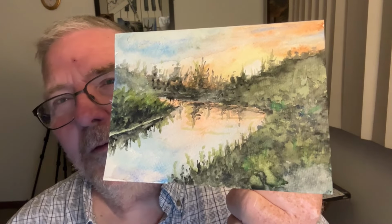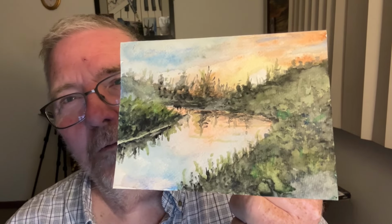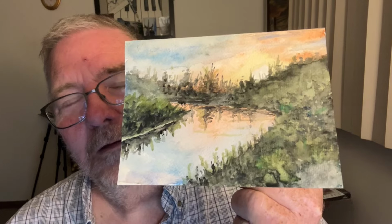I had to do a quick one. You'll find out why, because I had to go. I have to drive in a half hour. I have to head out to the airport. So I wanted to get a quick painting in to share with you. It's Mitchell Park in Brookfield, Wisconsin. All right, here's how I did it.